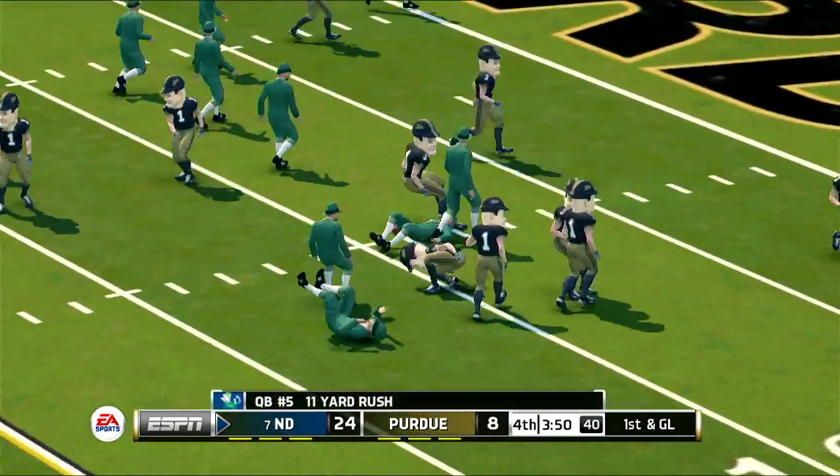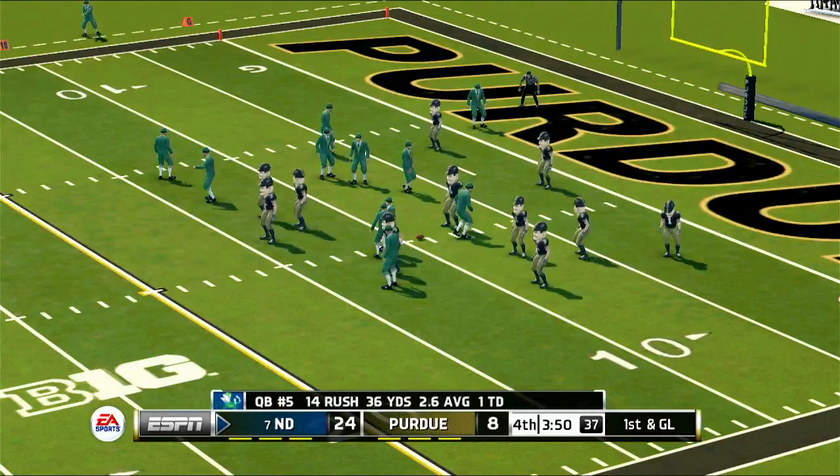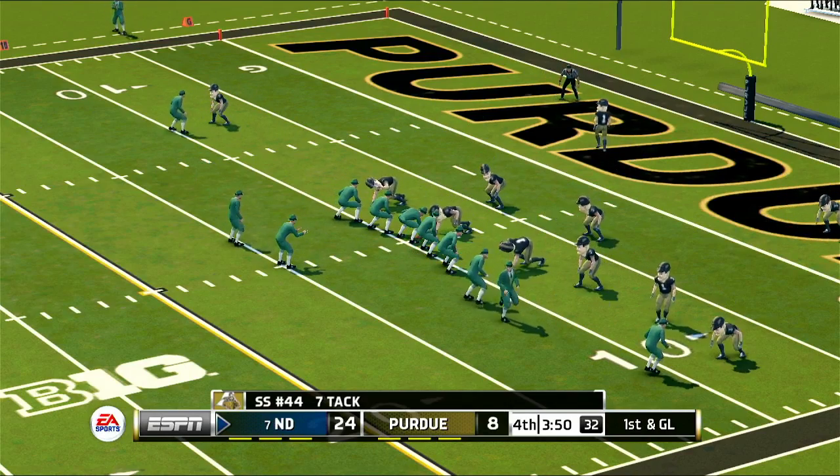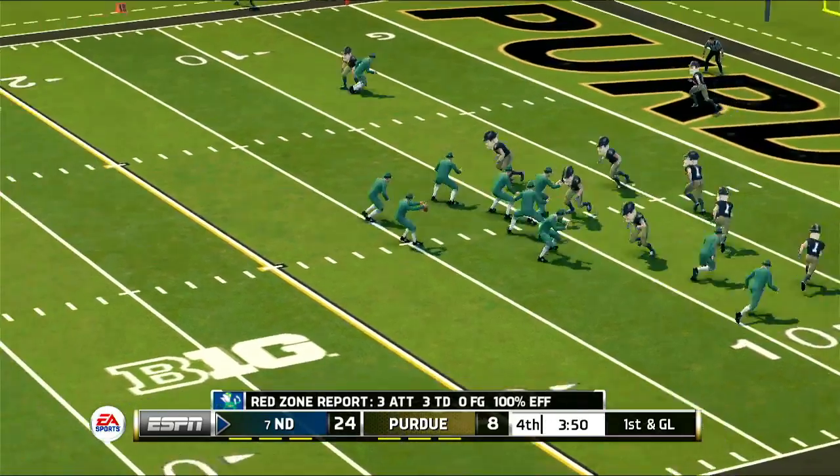And he's taken down around the 9-yard line. Unbelievable. They can't get this offense off the field. Oh, they've been like a machine on this drive. Very methodical and efficient. And once again, they're moving the chains.